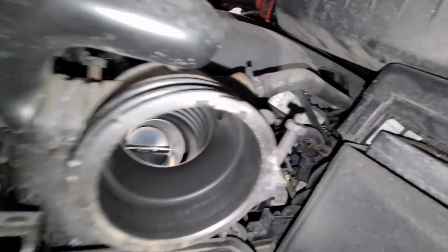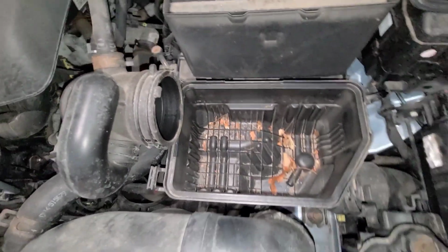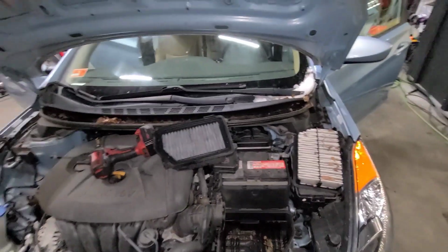You can see the throttle body inside there looks nice and clean. So there's nothing impeding the airflow. Let's blow this filter out, reinstall it, and then get to cleaning the car.